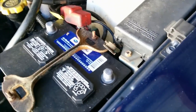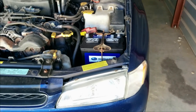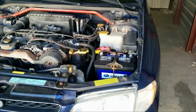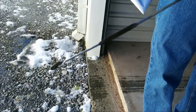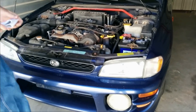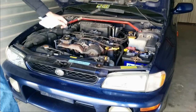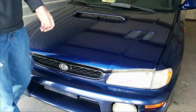Nice and clean, no fuzz or anything. Yeah. It's a 2-year-old battery, but it's fairly good news. It's even a Subaru battery, isn't it? Yeah. Is that good? Yeah.